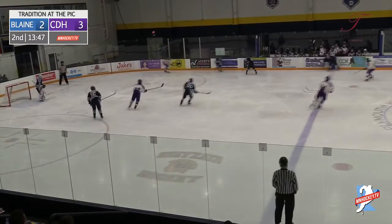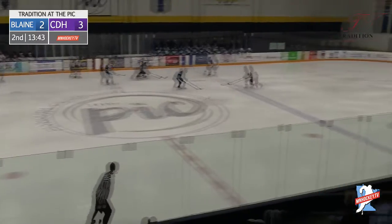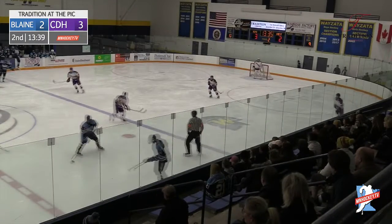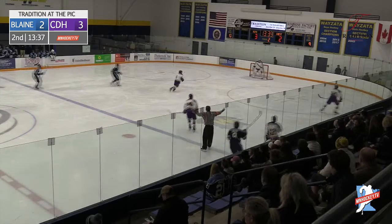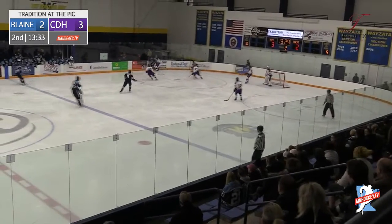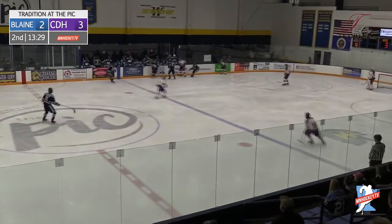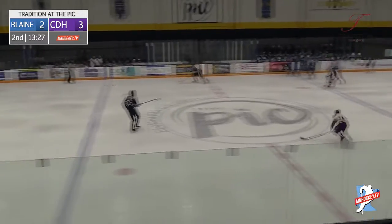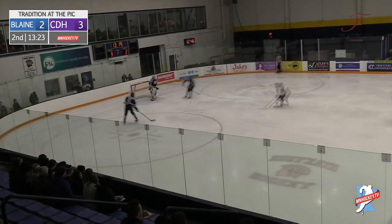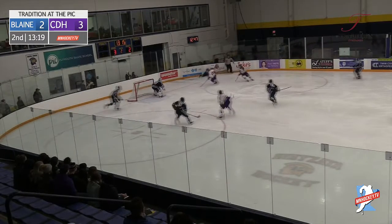Kept in by Rasmussen there for a moment, but right back out of the zone as the Bengals will play it into the corner. Right back down low as it goes swinging around to the other side behind the goaltender Marco Bellick. Played up out of the zone there by Cretin-Derham Hall, as will be played by the Bengals in their own end. 13:20 to go here, and right in front again.